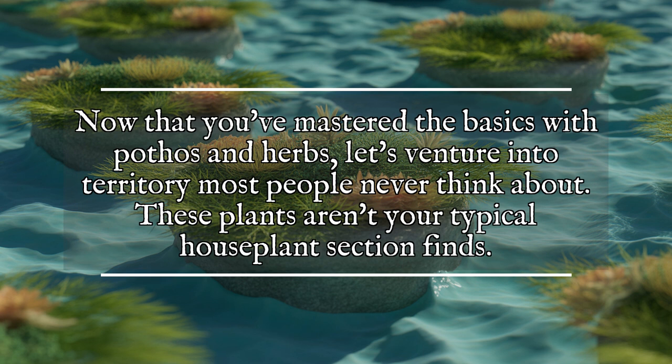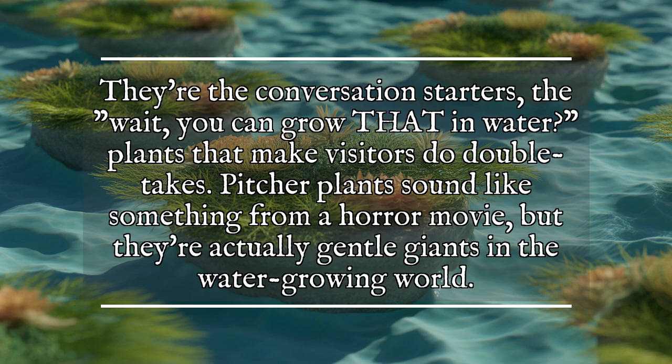Now that you've mastered the basics with pothos and herbs, let's venture into territory most people never think about. These plants aren't your typical houseplant section finds. They're the conversation starters, the "wait, you can grow that in water?" Plants that make visitors do double takes.